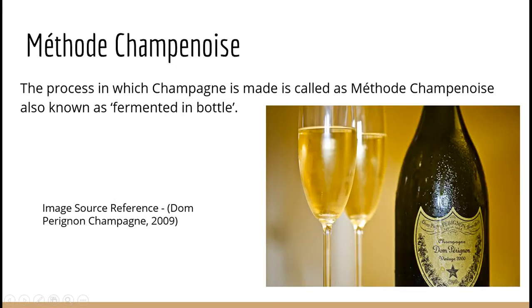Let's move ahead in the session and understand Méthode Champenoise. Méthode Champenoise is a very traditional method of making champagne. It is also known as fermented in bottle. And why is it fermented in bottle? Because champagne making is a very intricate and protected process, being exclusive to the region of Champagne. In Méthode Champenoise, there are two fermentations that champagne has to go through.